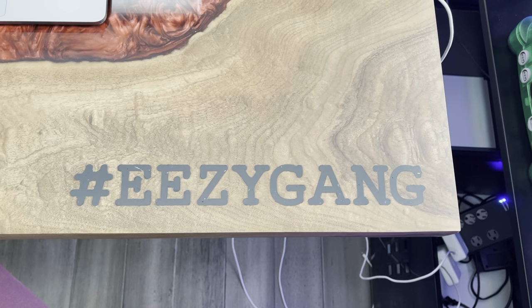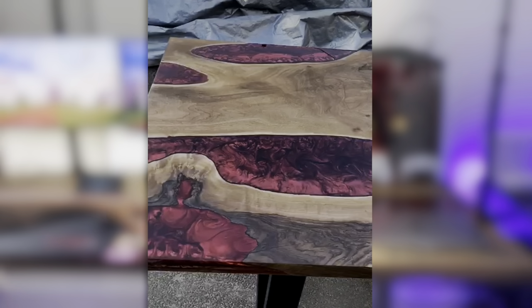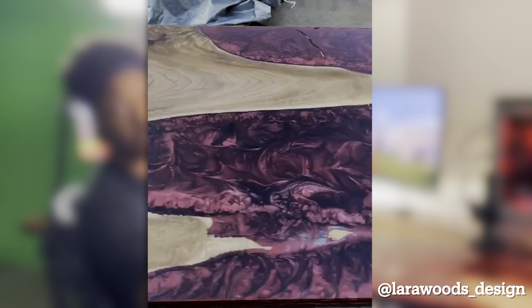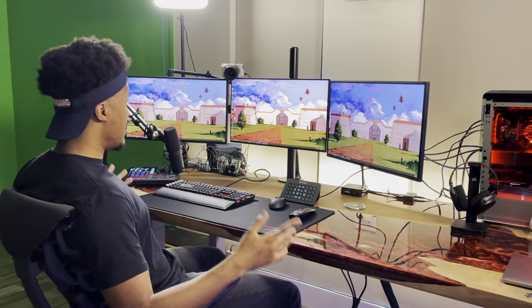That's y'all right there, bro. Every time I walk in here, I'm seeing y'all. The thing about Laura Woods Epoxy is that each piece of wood is its own custom design. No other desk on the planet looks like this desk. So yeah, shout out to them. Put their Instagram right there on the bottom. Ding! There you go. I didn't think I was gonna need this much space, but I do.